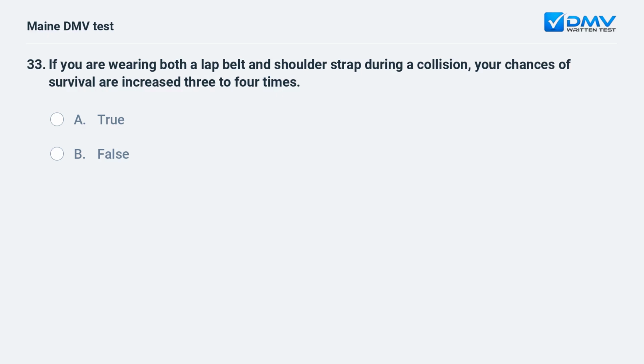If you are wearing both a lap belt and shoulder strap during a collision, your chances of survival are increased 3 to 4 times. A. True. B. False.